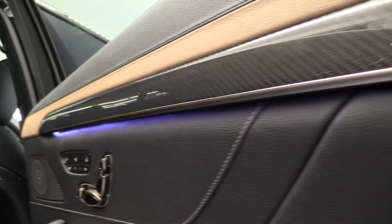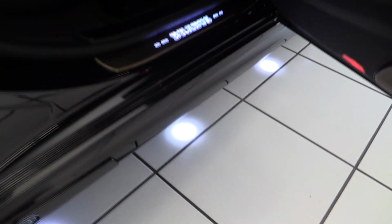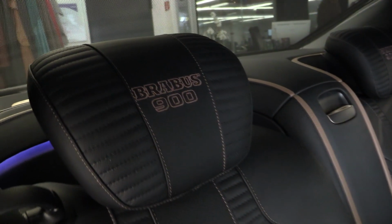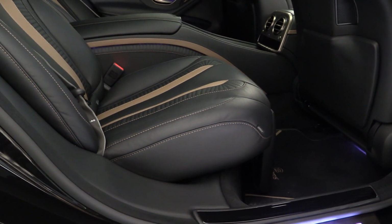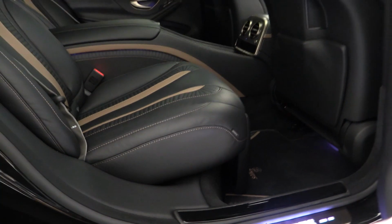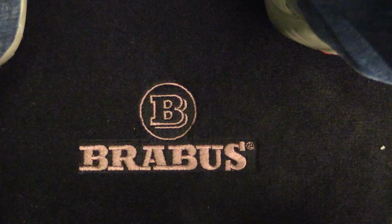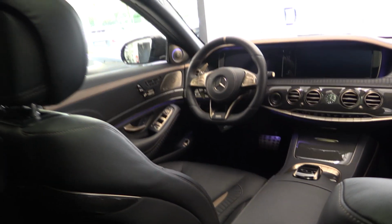ambient lighting with a lot of colors to choose from, illuminated Brabus logo, two-tone color interior, finished in full leather with perforation, Alcantara headliner, entertainment system. Can adjust everything. As I said, this interior is special to the Brabus 900 with the amazing colors.